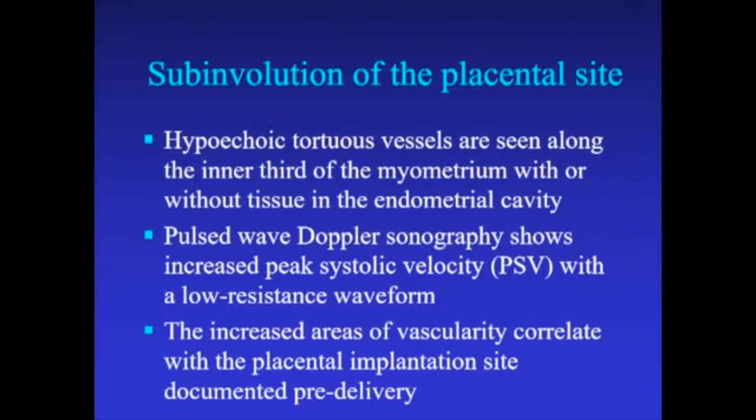And this is what a lot of people end up calling an AVM because they don't see a mass in the endometrial cavity. And yet in AVM, I'd like you to think of that as something that the patient has congenitally, all right? And this is something that's normal. It's physiologic, but it's persistent. So we just need to have another term for it so that people understand that it can resolve on its own. So pulsed wave Doppler sonography can show increased peak systolic velocity with a low velocity waveform, and the increased areas of vascularity correlate with placental implantation site, documented pre-delivery.